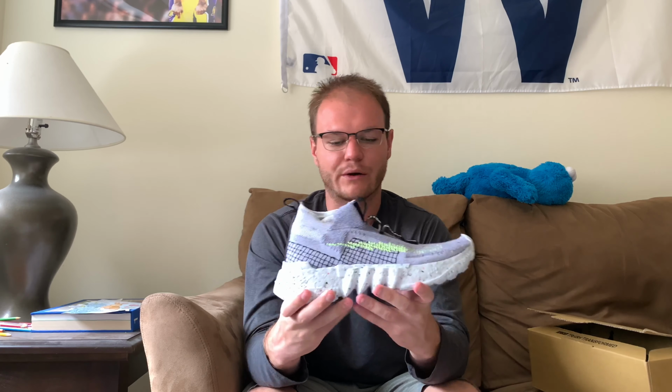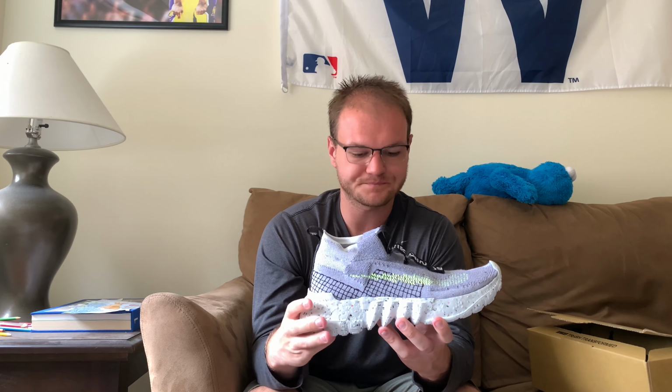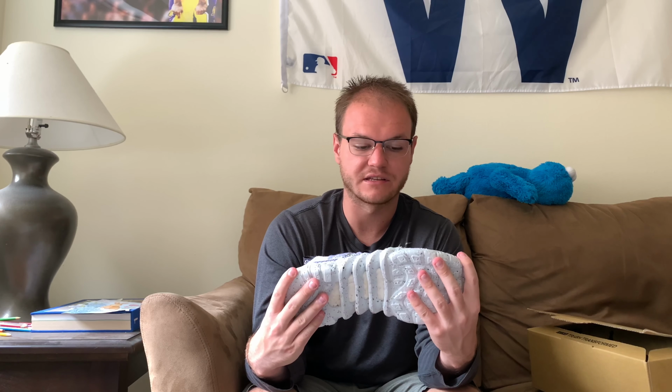I tried them on. I had a little bit of room up in my toes. However, the midfoot area is very snug, so it definitely locks you in. So I would go true to size, but if you have a wider foot, I would go a size up. Like I said, it was very tight in this midfoot area. It'll really lock your foot in.